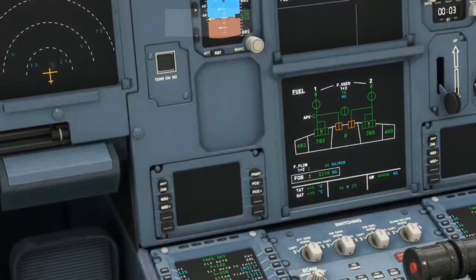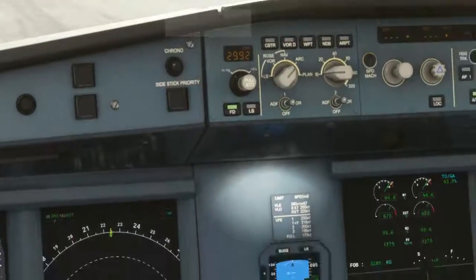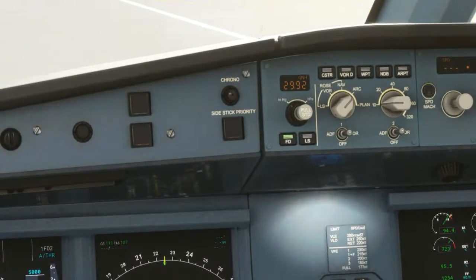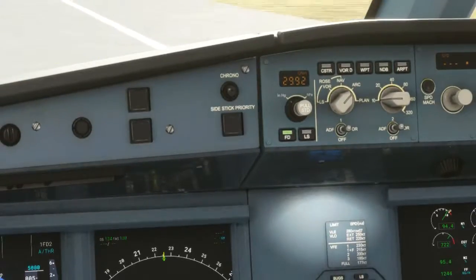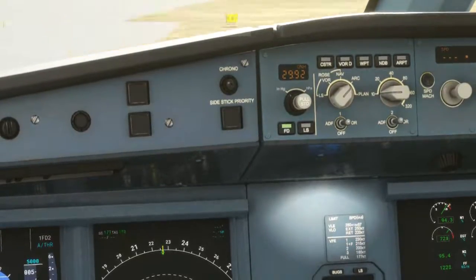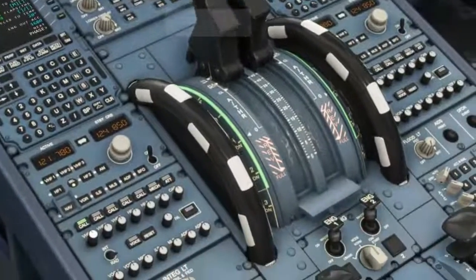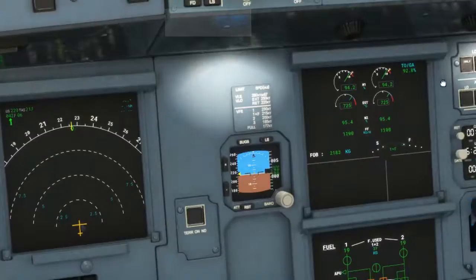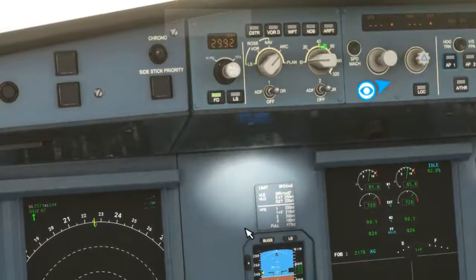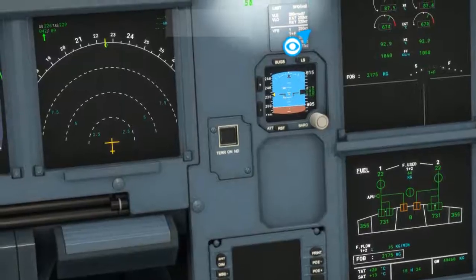Then move them to the flex detent. Okay, now the auto thrust is armed. Use the rudder to keep us on the center line. Rotate. Positive climb, gear up. Engage autopilot. Overspeed, overspeed, overspeed.